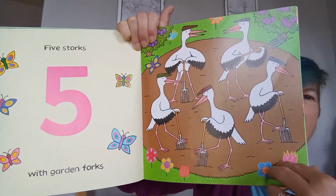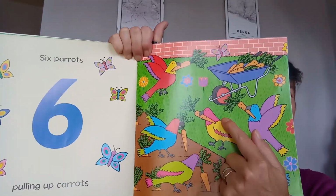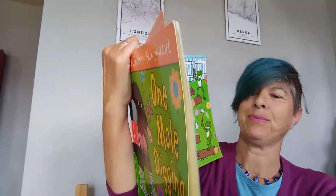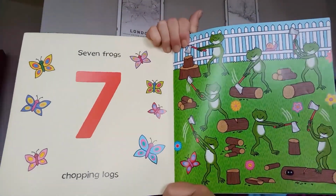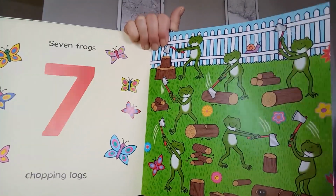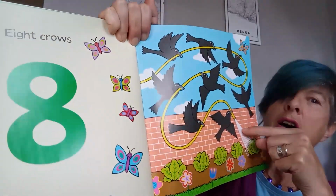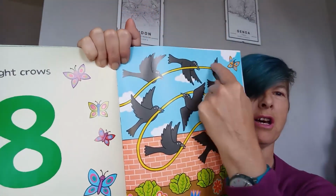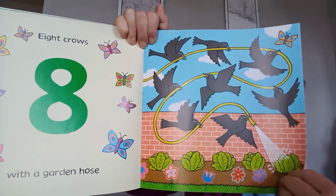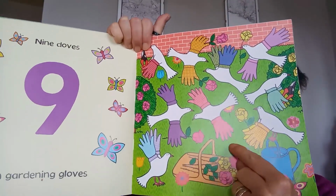They're all working very hard, aren't they? Six parrots pulling up carrots. Seven frogs chopping logs. Ooh, that looks like hard work. Eight crows with a garden hose. Oh, they're watering the lettuce. Good crows. Nine doves in garden gloves.